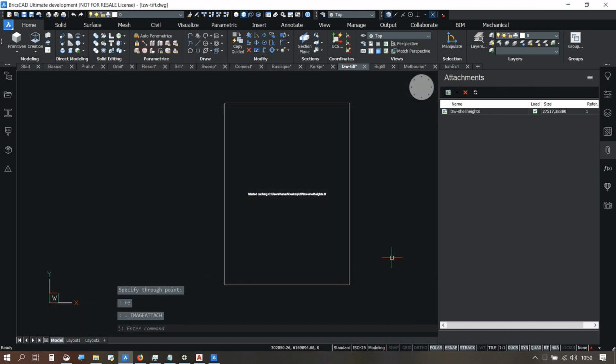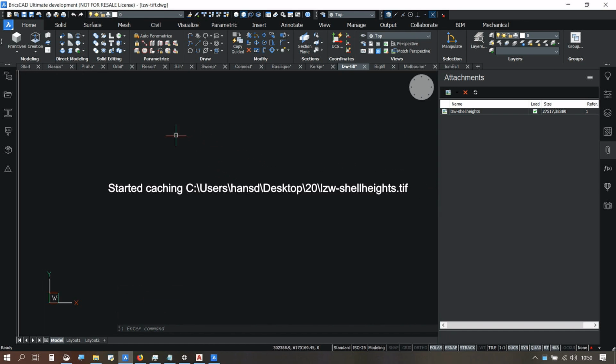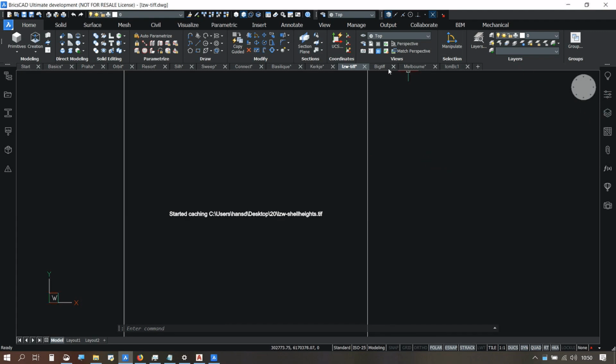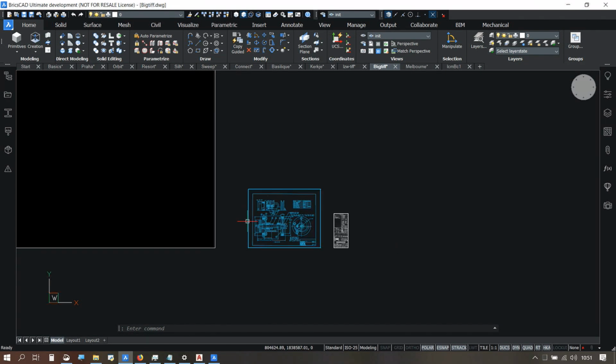Similar to what you've seen with the point clouds is that we give you a message that we start caching, we start indexing. We in fact create a multi-resolution format. We store the image at multiple resolutions, which greatly enhances the way you can work with it. While this conversion is on its way, let's have a look. These are the fax format things that we now support. And as I said, we also support BigTIFF.